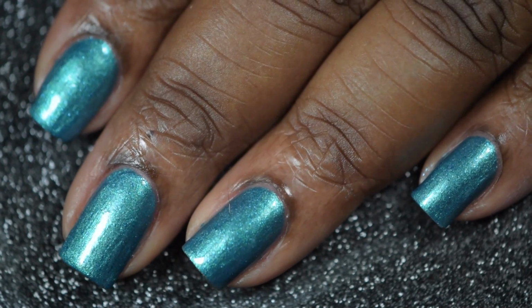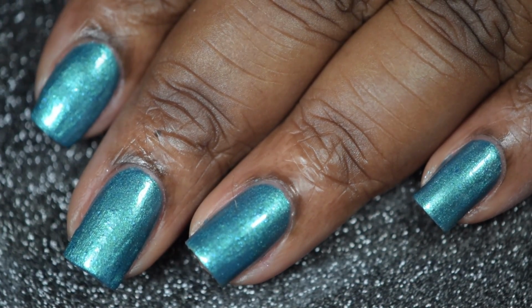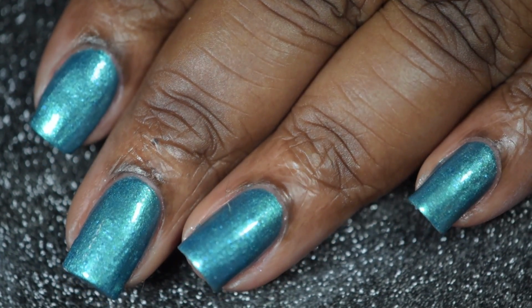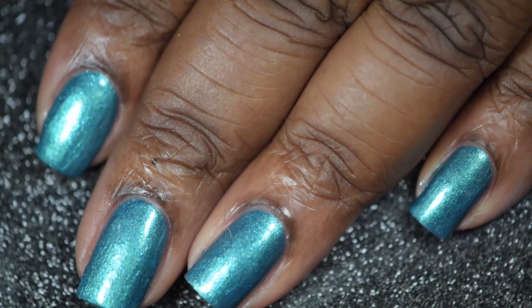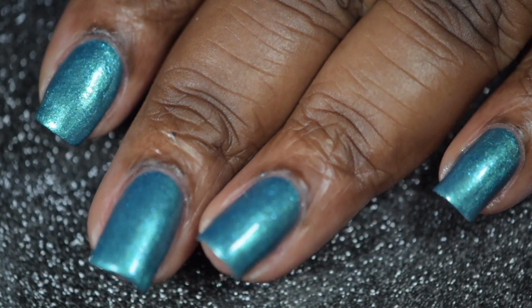And here's one last and final look of Serina Joy, done in 2 thin coats and then sealed with a glossy top coat. I love this color so much. I actually don't think I have anything like this in my collection. I have to double check, but if I do, I'm just in awe by it.